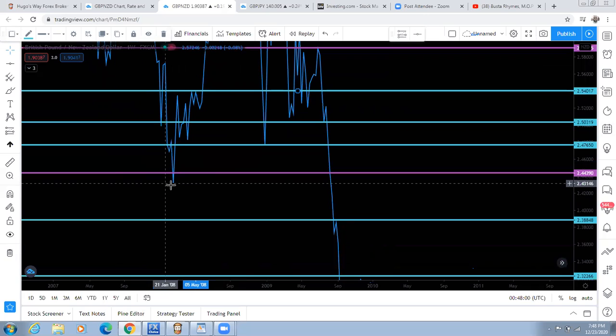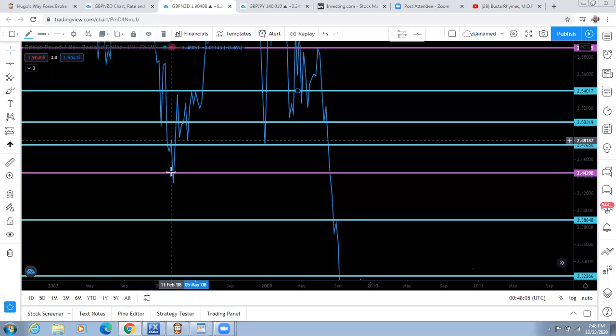So this is important. What happened right here? This thing was steamrolling down and something stopped it and sent it back this way. So this is important. I want to make sure I get it marked off.